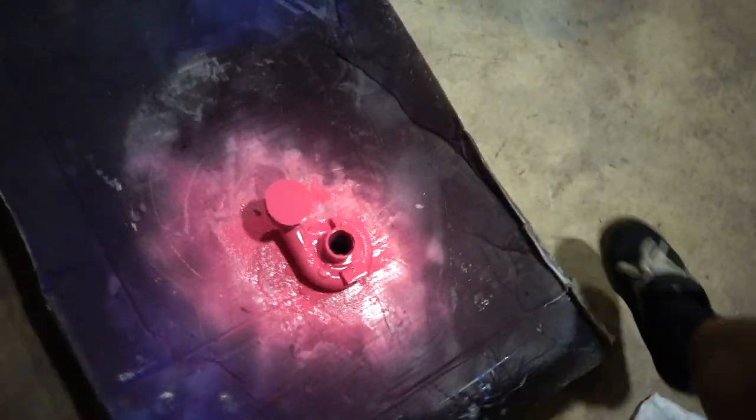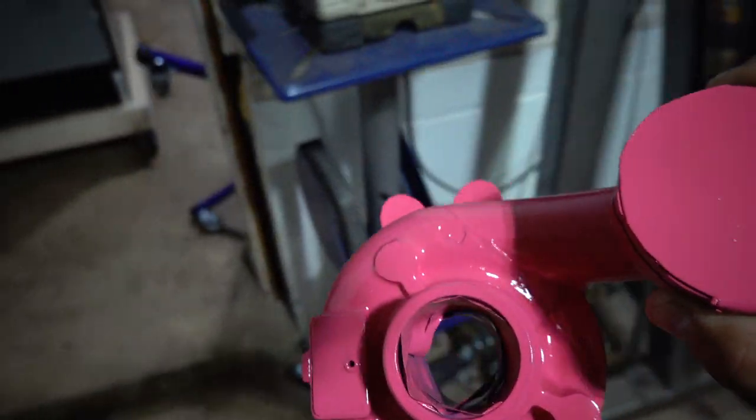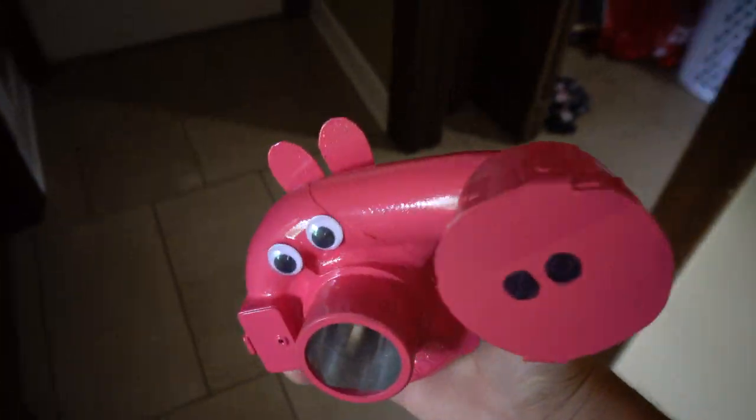This thing keeps getting fogged up, so that's gonna have to go down. So in the meantime, I'm gonna have Emily work on this Peppa Pig. Dang, look how sick this came out.